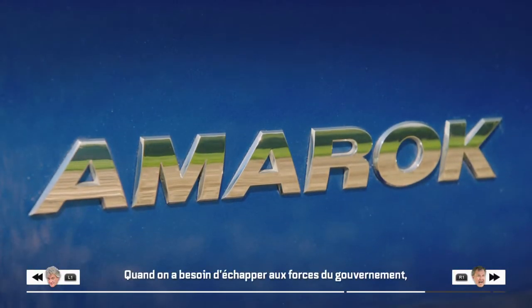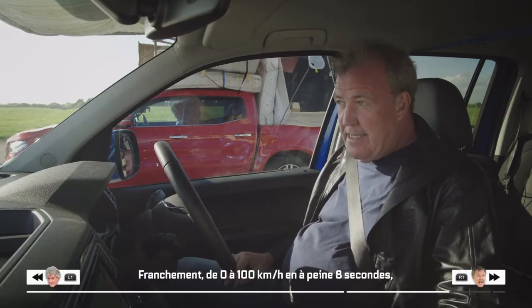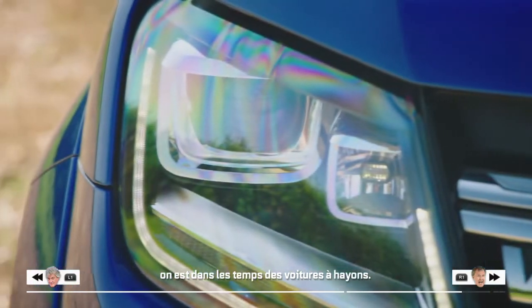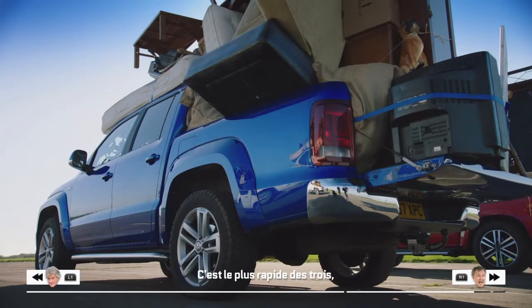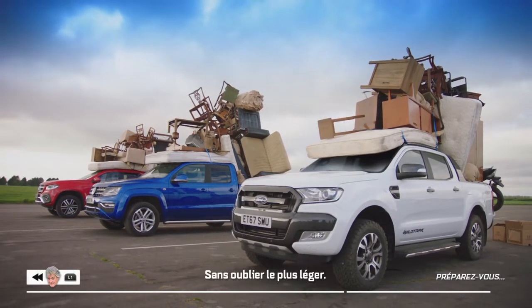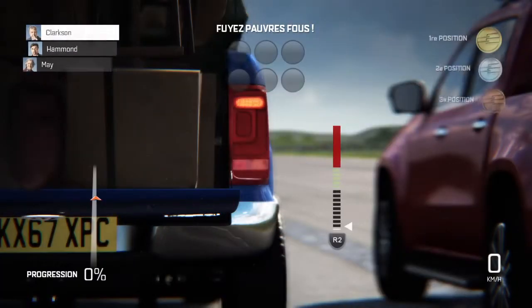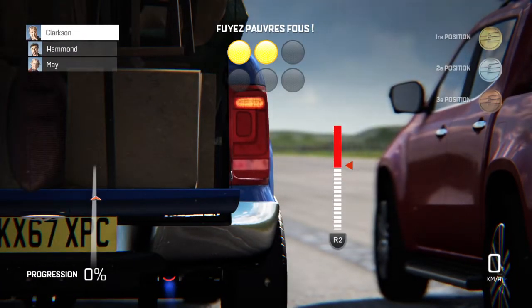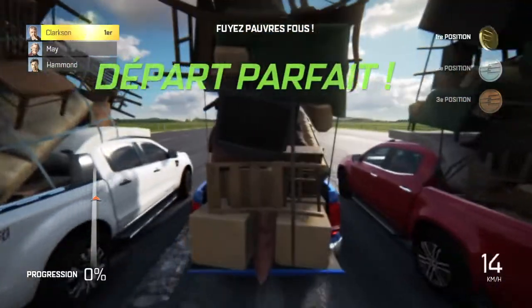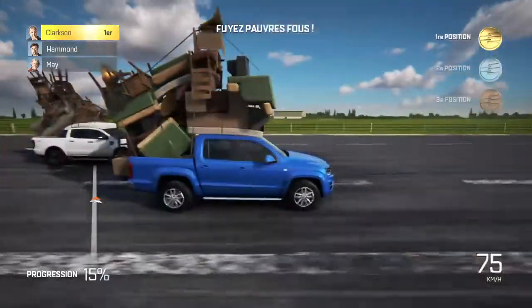If you need to flee from government forces, you need an Amarok. 0 to 60, 8 seconds. That's hot hatchback territory. It's the fastest of the trio, the most powerful of the trio, and the lightest of the trio. Probably not now, but it was. 3, 2, 1, go. Very quick.